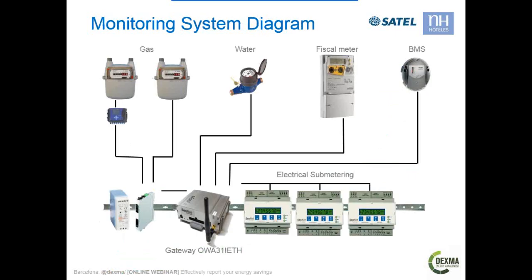Well, here we have a monitoring system diagram where you can see all the meters, and as you can see, the data logger is the heart of the system. It concentrates all the data collected from the different meters in order to send it to Dexter for the management of them. Next slide.